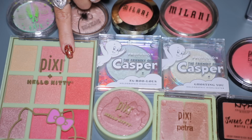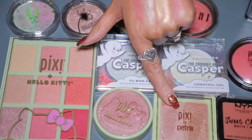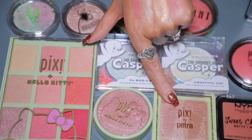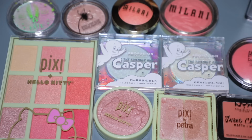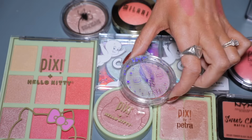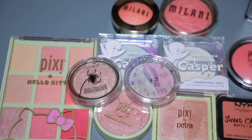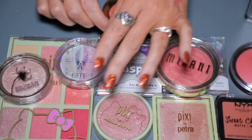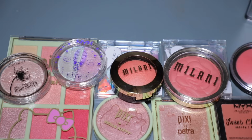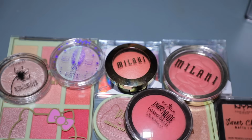My Pixie Hello Kitty palette, my Pixie Hello Kitty blush topper, this highlighter duo I've had for years. I love it. NYX blush. Then I've got a NYX Fate The Winx Saga highlighter up here. Really, really beautiful. A Catrice highlighter up here. We've got two Milani blushes, Luminoso and a matte blush. And then my Essence Pure Nude Baked Blush right here.